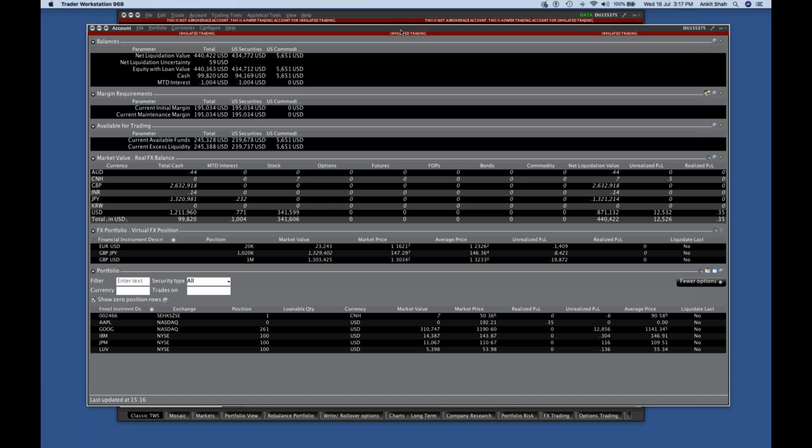Initial margin is the margin required to take the position, and maintenance margin is the margin required to basically maintain that position. The current available funds are the amount of funds available to create any fresh positions, and the current excess liquidity is an important number, and you should be monitoring this because at any given point of time, if the excess liquidity falls below 5% of your net liquidation value, then you could be subject to liquidation.